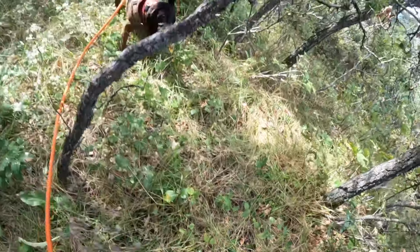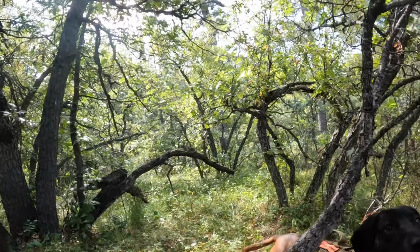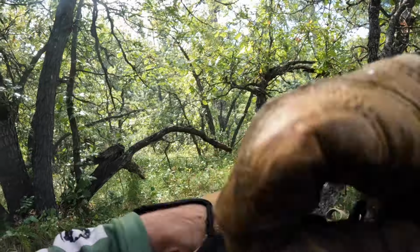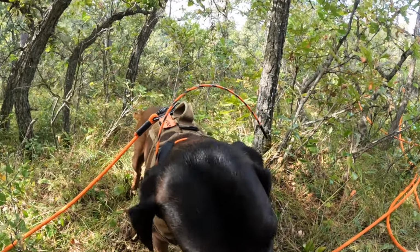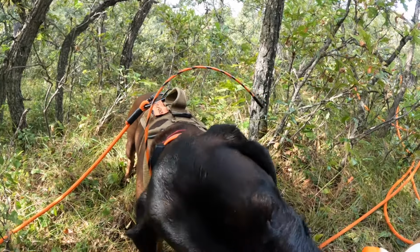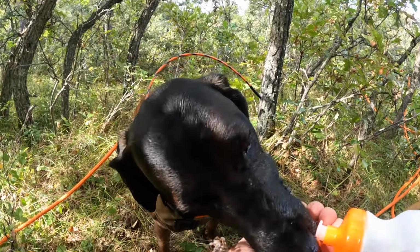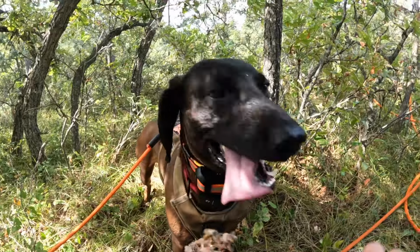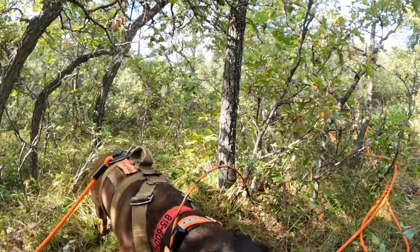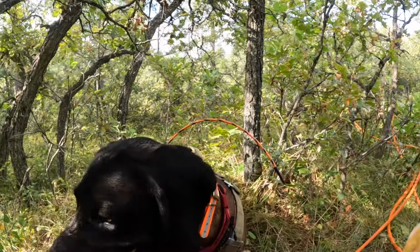It's okay. Here, you want some water? As we get Diesel some water here, as I watch this video, one of the things I probably should have done, both for him and me, is we should have stopped for water sooner. He's working pretty hard. We are over a mile into this track already. The actual track was 1.25 miles. We're almost at the end, and so I should have stopped him earlier for water, but he's tolerant of me, and he knows at this point in time he can turn around and ask me for water anytime he wants, and he'll do that. But just watching this, it's a good time for a break.